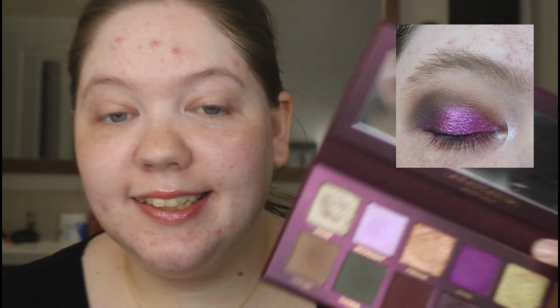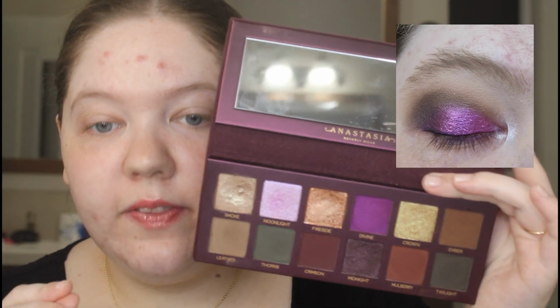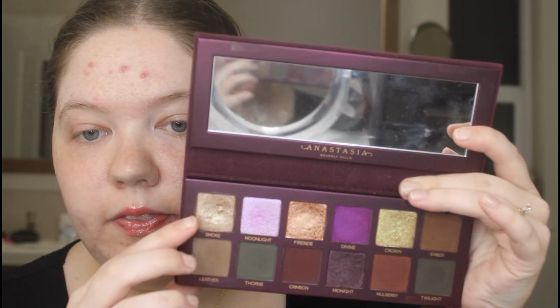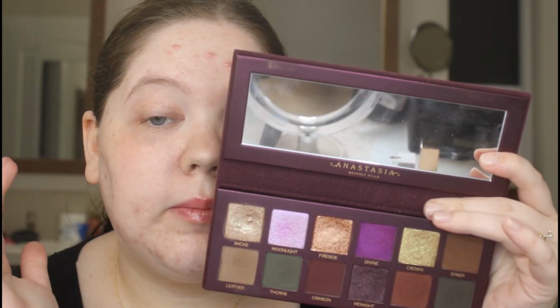I will put pictures of the looks that I have created playing with this palette over the last couple of days. One that I did that was more on the natural side and super easy was using Leather and Smoking in the crease and then putting Smoke all over my lid, and it was absolutely gorgeous. It was very simple to do, and more on the wearable side.